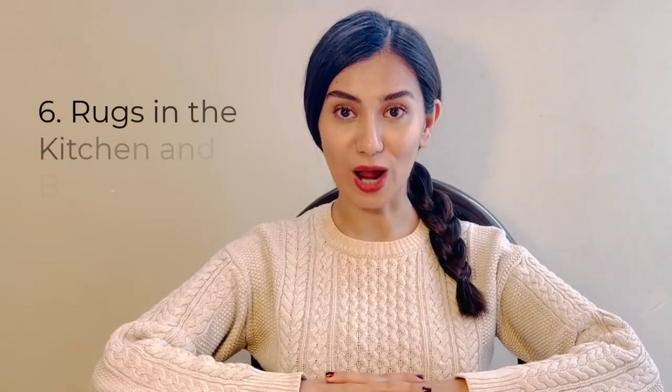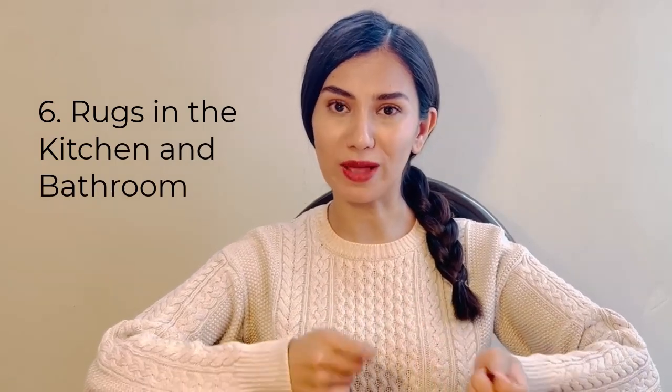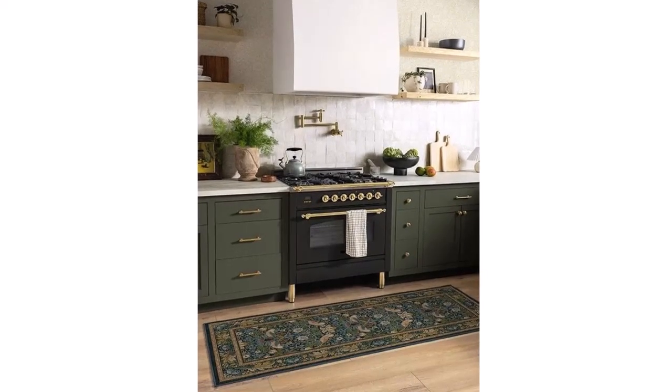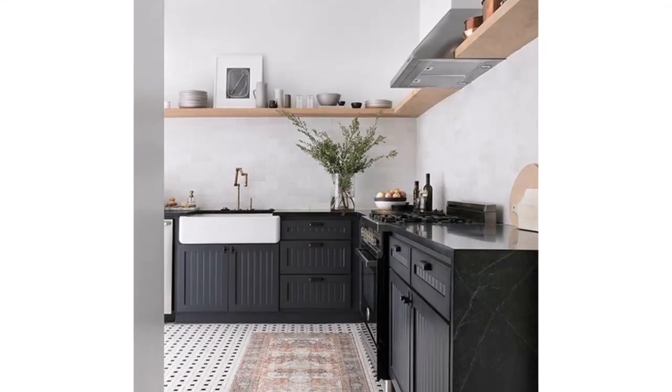Number 6. Rugs in the kitchen and bathroom. I know, some of you might be skeptical, but hear me out. Rugs aren't just for bedroom and living room. Placing a rug in the kitchen or bathroom can really tie this space together, making them feel more cohesive and cozy. Plus, they're surprisingly practical in both areas.